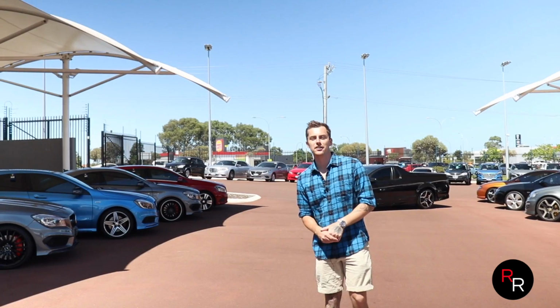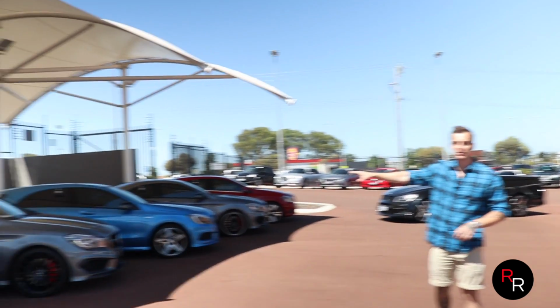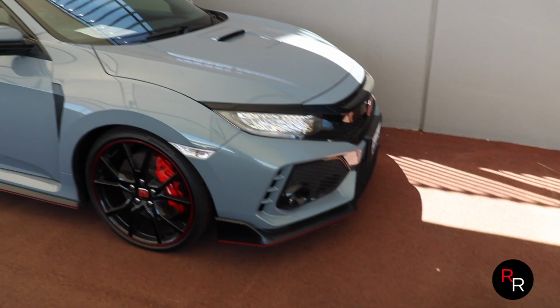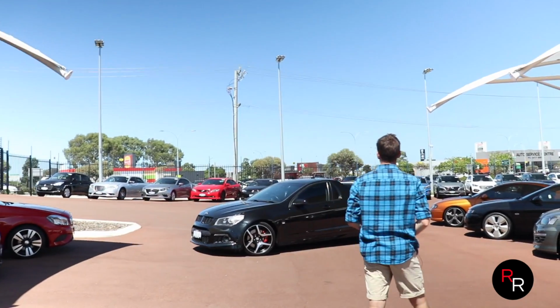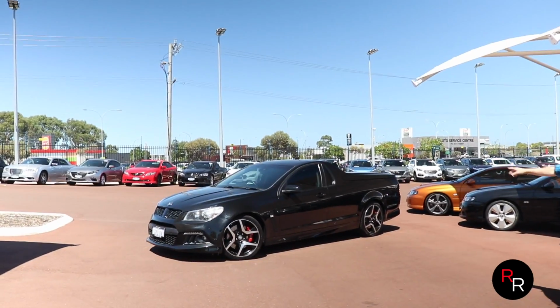So we're on the lot now here at Car Giant WA, having a look around. We've got AMG Mercedes over here. We've got just about every HSV you can think of. We've even got some Civic Type R's down the back. But this car right here, this is the one I'm going with, the 2013 HSV Maloo. She's a beauty.